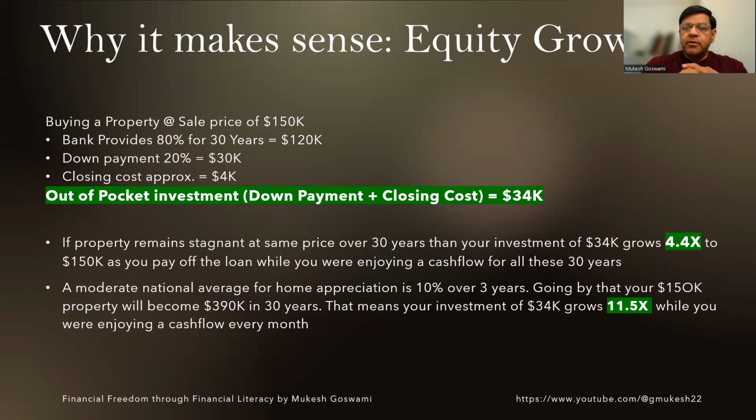And you keep on doing regular repairs, maintenance, and all that. So even if your property does not appreciate at all, think of it: you only invested $34,000, and at the end of 30 years, this property is still $150K and you have no more loan to pay. So that means your $34,000 has become $150K in 30 years, all the while you were still enjoying a 9.15% annual yield. So your investment has grown 4.4 times without doing anything, and still it was giving you a yield of 9.15%.